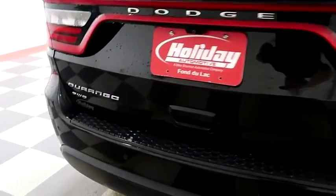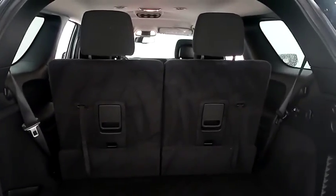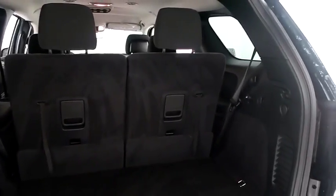Rear backup sensors and a camera, and this Durango is all-wheel drive, so on those wintry Wisconsin days, you won't be sliding all over the road. There's a 50-50 split on the back seats, so you can fold those down.